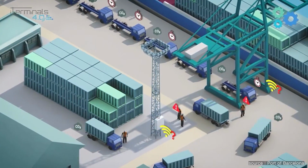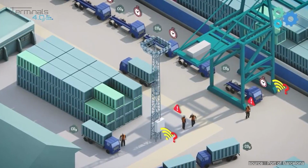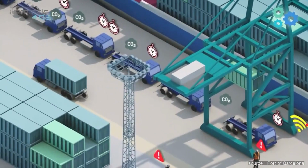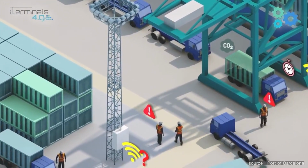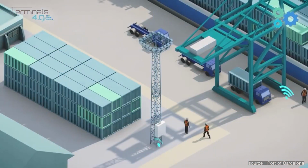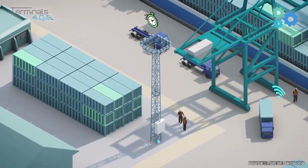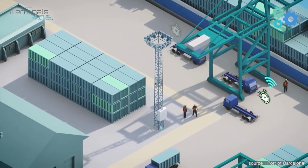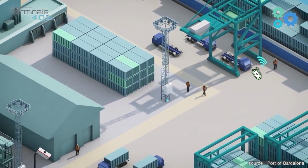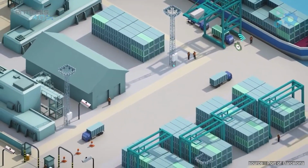Container handling operations are the core business for container terminals, and they integrate different interfaces and processes, which are usually fragmented and not well interconnected. The Container Terminal 4.0 will improve existing sensor networks to allow full connectivity and real-time information exchange among different container handling equipment, making possible real-time data analytics.